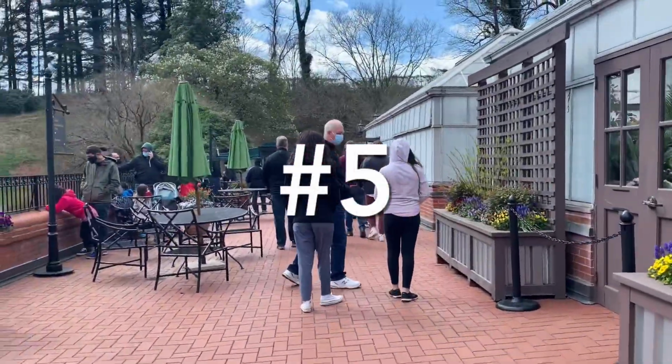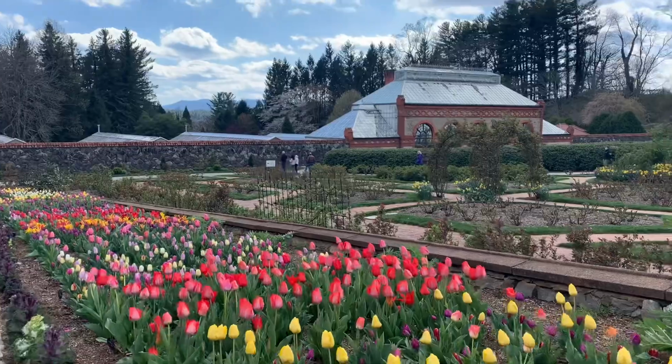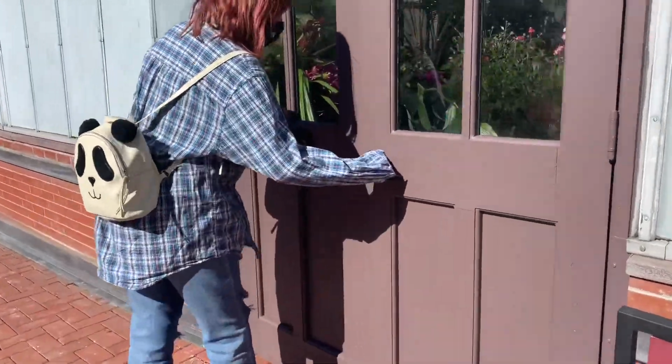Starting at number 5 is the Conservatory Cafe. Now, this is not at number 5 because there's anything wrong with it. No, not at all. This is simply because this is the one out of the 5 restaurants that I haven't been able to eat at yet, but I want to.